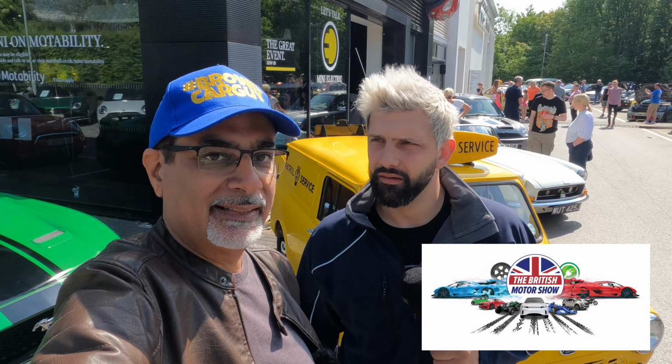So is that original? Yeah. You kept it all original? Was that a special edition then? Yes, they made it for the London 2012. They stickered it all up for the Olympics. Really cool. So yeah, it's one I was lucky to get hold of. I think there's not very many around still on the road.